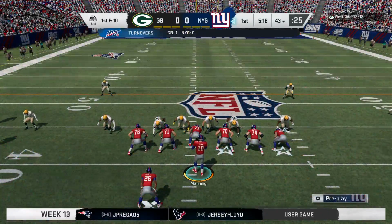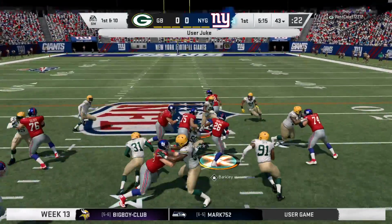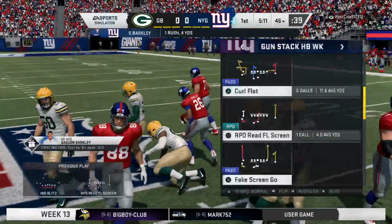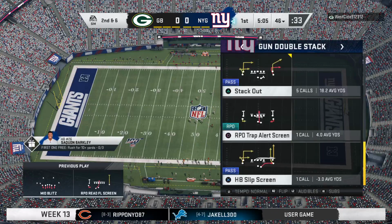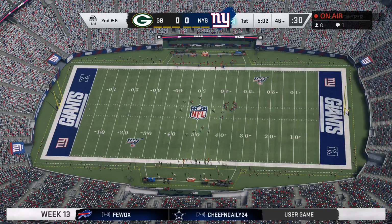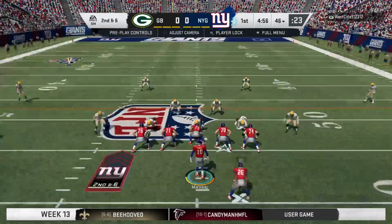Good starting field position for the New York Giants here as they come up 1st and 10. Running it with the NFL's Offensive Rookie of the Year a season ago, Saquon Barkley. And he'll take this for about 4 up to the 46-yard line. That's something we saw over and over again in Barkley's rookie season. He had 91 catches last year, most ever by a rookie running back. Part of a fantastic rookie campaign that saw him go over 2,000 total yards.